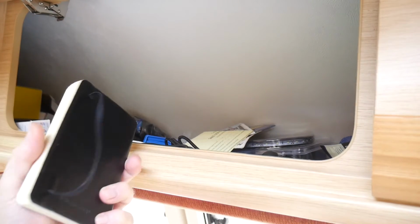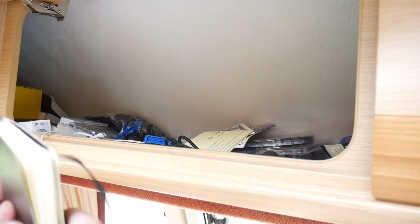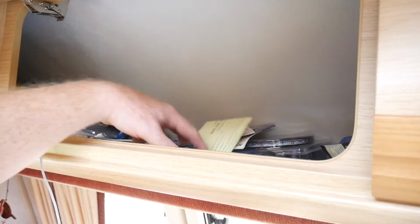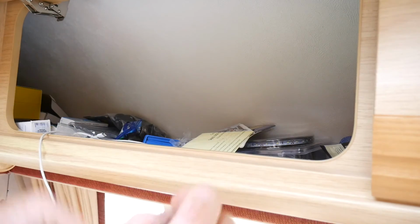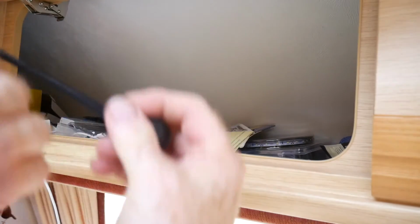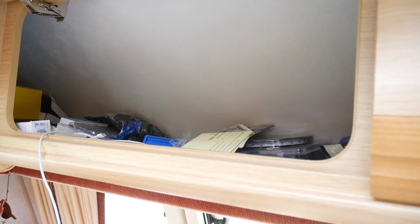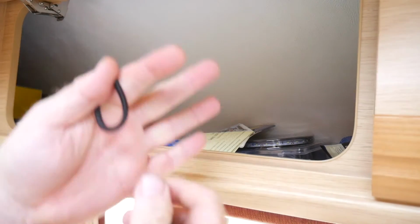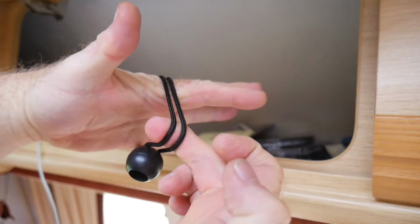Another little notebook that I keep around, it fits nicely in my pocket and I can make notes on. It's a good little notepad, that. More ball bungees. As you'll see, these wrap around things and attach to themselves with the ball and really hold things together. It's quite a good, neat idea.